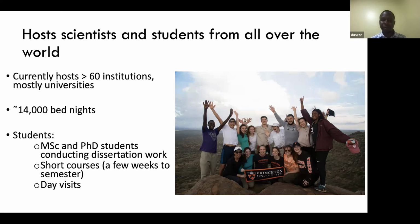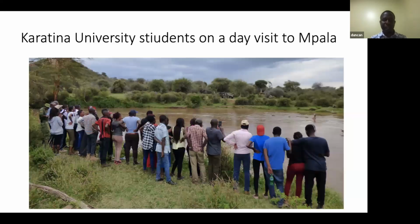And again, we also have quite a number of universities sending students for short courses. Short courses could be a 1-week course or even a full semester course, with students coming on internships that could last a year or so. And then we also have day visits, especially from universities in Kenya or just near Mpala. We often host students just to come and do a field excursion and go away. So this is just to give you a sense of the Mpala community, in terms of scientists and also the student groups that are coming through.